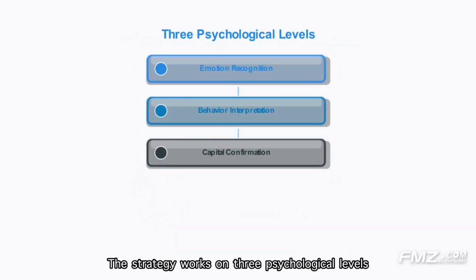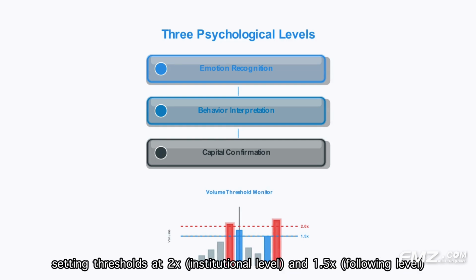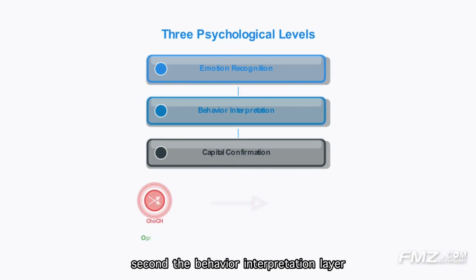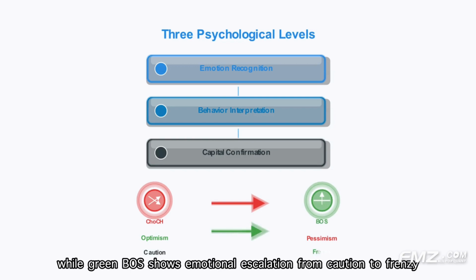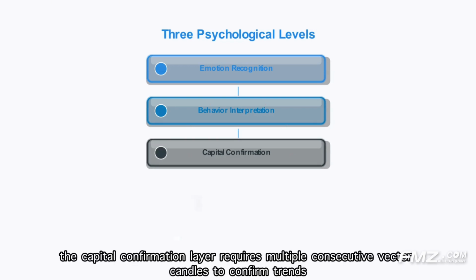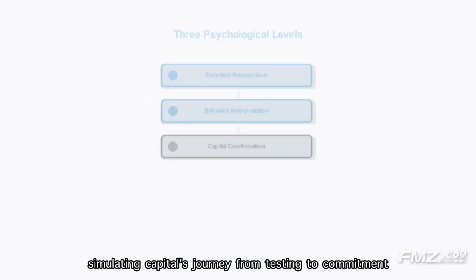The strategy works on three psychological levels. First, the emotion recognition layer identifies market sentiment transitions from calm to excitement by calculating average volume and setting thresholds at 2 times institutional level and 1.5 times following level. Second, the behavior interpretation layer, where red vector candles reflect psychological shifts from optimism to pessimism, while green vector candles show emotional escalation from caution to frenzy. Finally, the capital confirmation layer requires multiple consecutive vector candles to confirm trends, simulating capital's journey from testing to commitment.